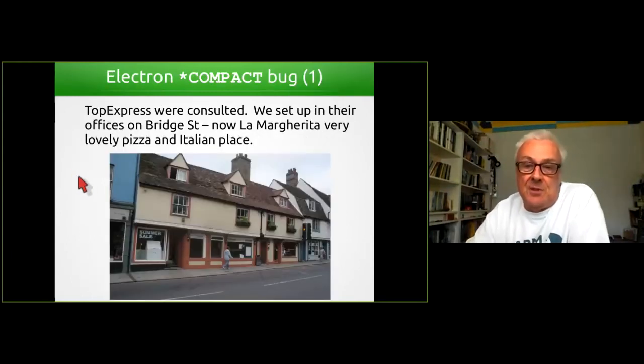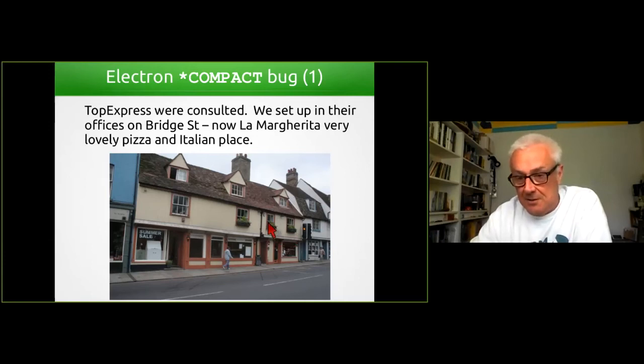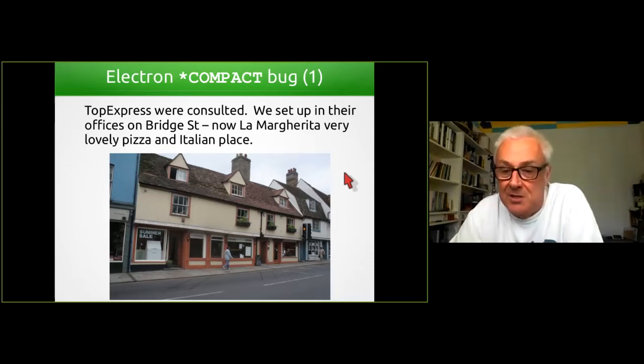Top Express were the company that were consulted. They'd helped Acorn with various things, and they used to have offices in Bridge Street, upstairs above what's now La Margarita. I don't remember if it was La Margarita downstairs at the time. But yeah, those offices up there were Top Express's offices, and those are the windows behind which we worked. I can remember looking out of that window, enjoying the morning traffic just starting up after an all-nighter. Enjoying is a loaded word. But interesting times.